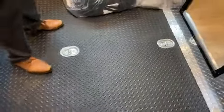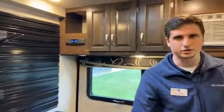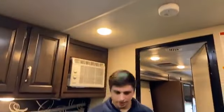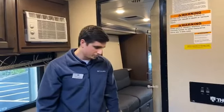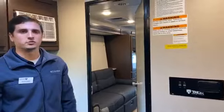Tie downs in the back. You've got a bunch of them. 1, 2, 3, 4, 5, 6, 7, 8 tie downs in the back here. So plenty of spots to get everything situated and get it strapped down so it's not moving while you're traveling down the road. You also have a vent here in the back. And no carpeting, nothing that will get beat up. This is like the vinyl lining, the stuff you'd see in the back of the pickup trucks. Very durable, easy to clean. It's going to hold up over time.